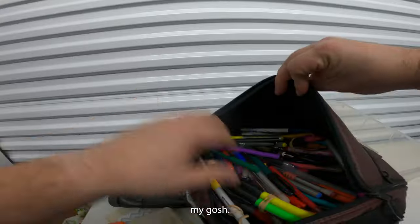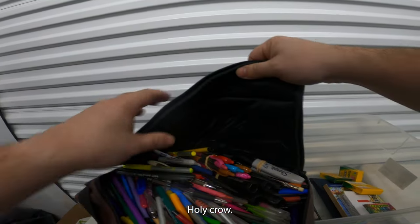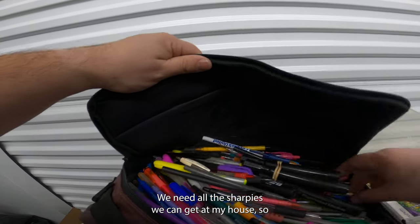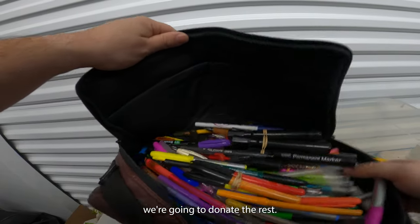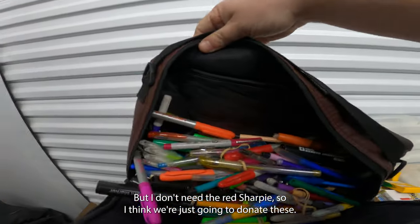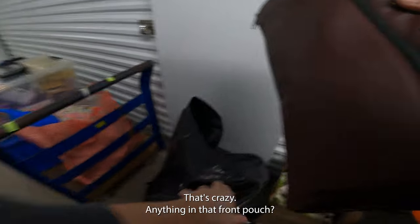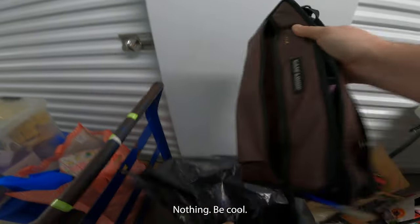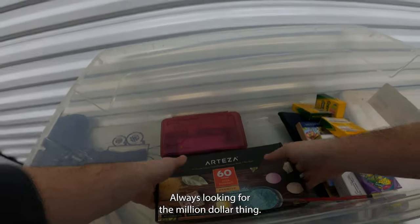Oh my gosh. Just pens and pens and pens. Holy crow. These are cool Sharpies, though. We'll keep the Sharpies. Another Sharpie. We need all the Sharpies we can get at my house. So we're going to donate the rest, but I don't need the red Sharpie. So, all right, I think we're just going to donate these. That's crazy. Anything in the front pouch? You got to check. Nothing. Be cool if that was like $1 million or something. Always looking for the $1 million thing.